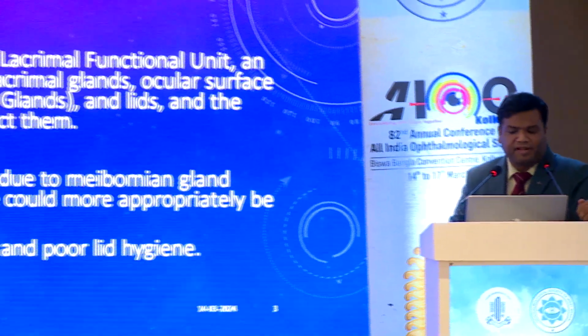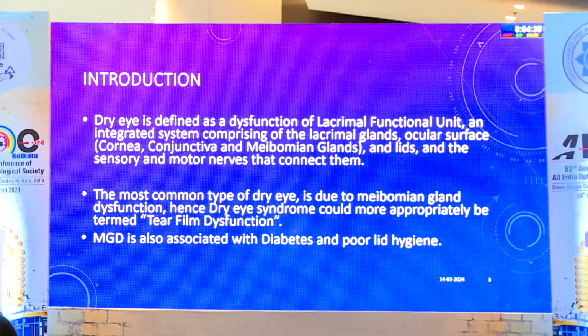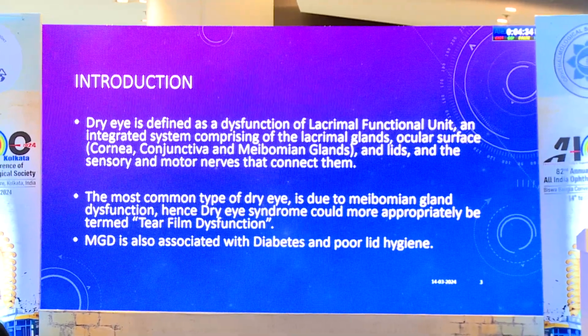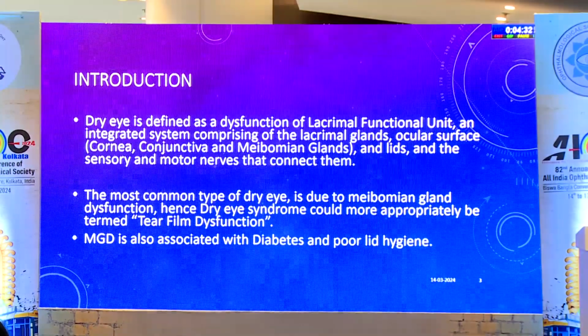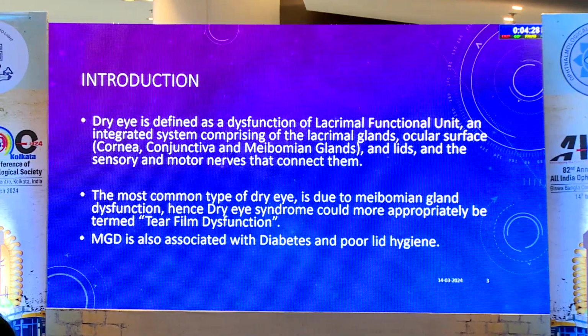Thank you, AIOS, for giving this wonderful opportunity. The topic is innovative low-cost dry eye treatment. I have no financial interest in the product which I have shown here. Dry eye is defined as dysfunction of the lacrimal functional unit comprising the lacrimal glands, ocular surface, lids, and sensory and motor neurons. The most common type of dry eye which we encounter in our country is meibomian gland dysfunction based dry eye, which is more appropriately termed tear film dysfunction.